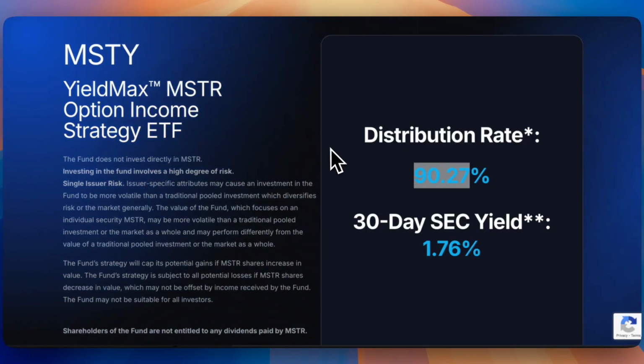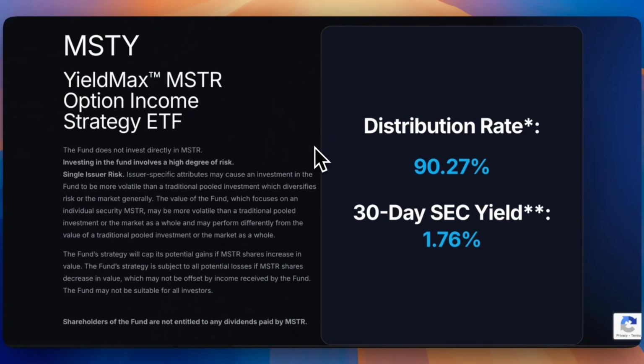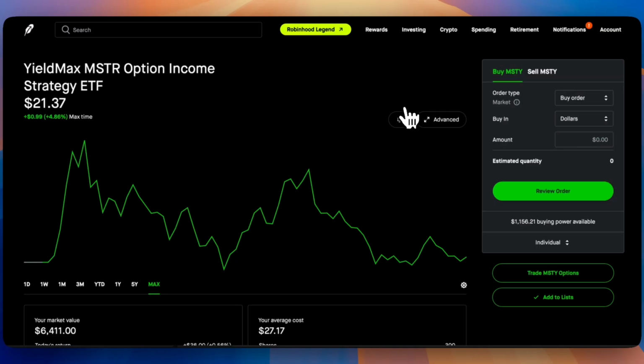But the smart investors know that when and how you buy matters, especially for ETFs with option income strategies and fluctuating NAVs. So let's break down two key tactics to potentially buy MSTY at a better price point, which are going to be cash secured puts as well as ex-dividend timing, plus some other strategic insights.